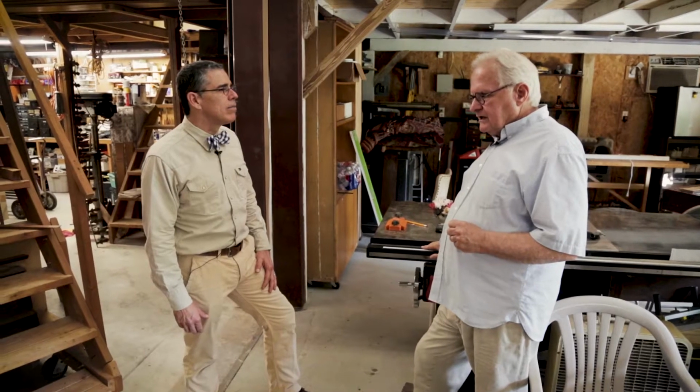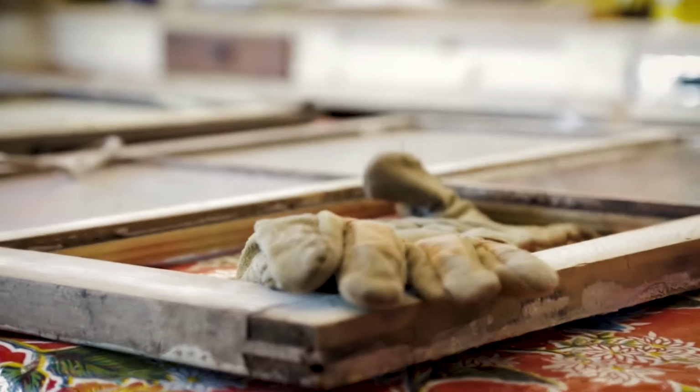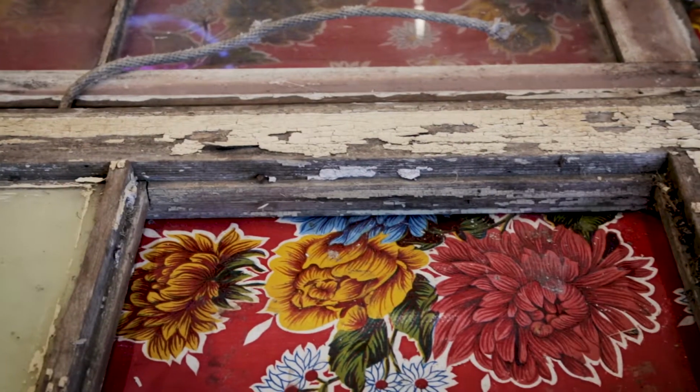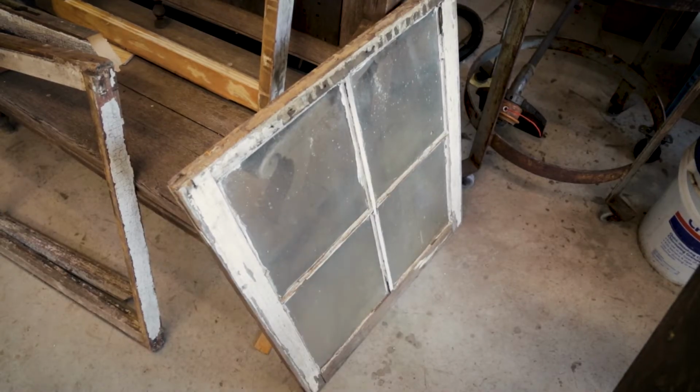But as far as my liking old windows and working with them, when my wife and I were in our 20s still, we bought the oldest house in town, the May House. But these windows, they were designed so well that they've lasted all this time. And I think that as far as a preservationist, it's just how important the windows are for houses and for keeping the authenticity of the structure.